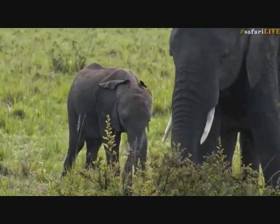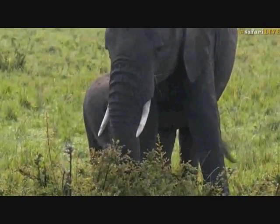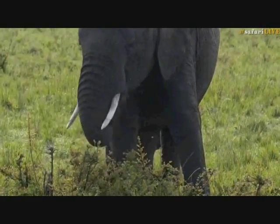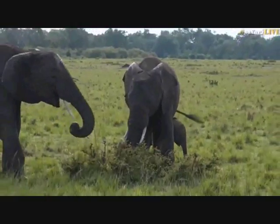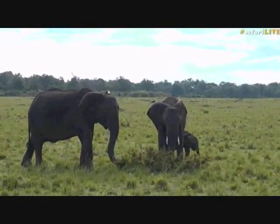I suppose it just depends on individual to individual. Some learn quicker than others. Some take a little bit longer to pick up certain things. And we know it takes them quite a long time. It takes them over a year to fully gain the use of their trunks. That elephant's doing very, very well. It's obviously been watching the adults and other siblings.